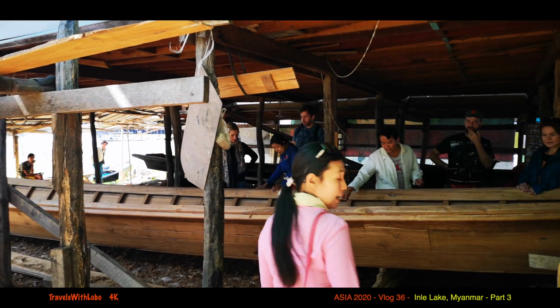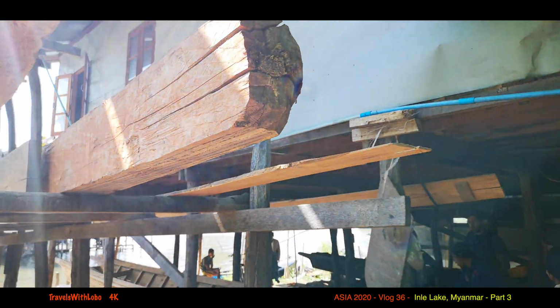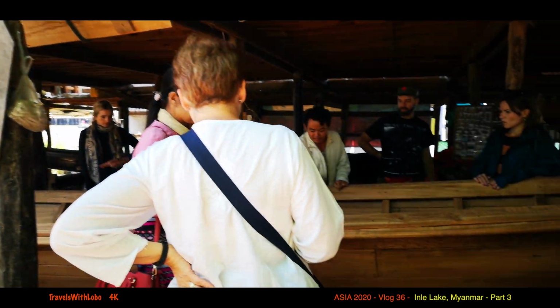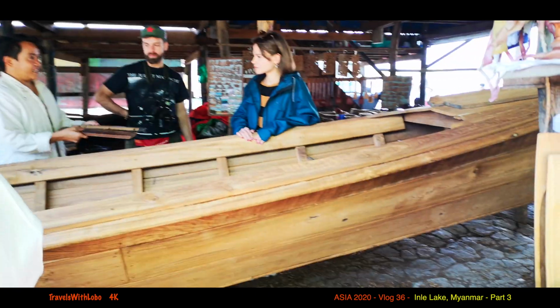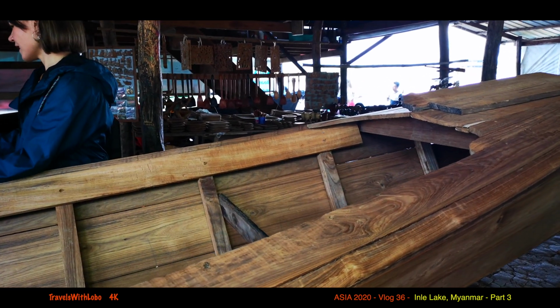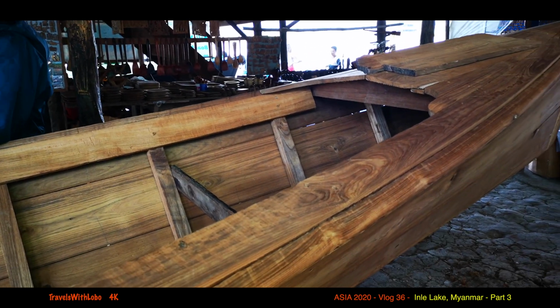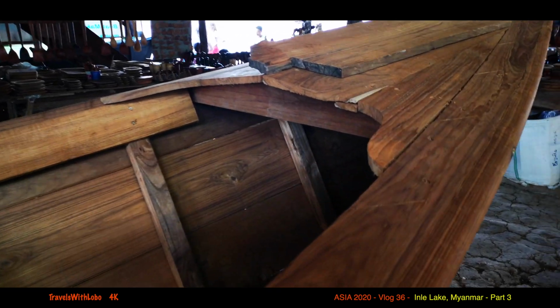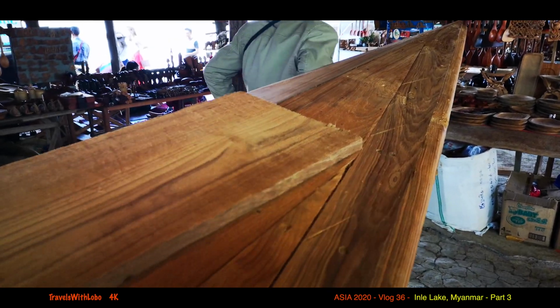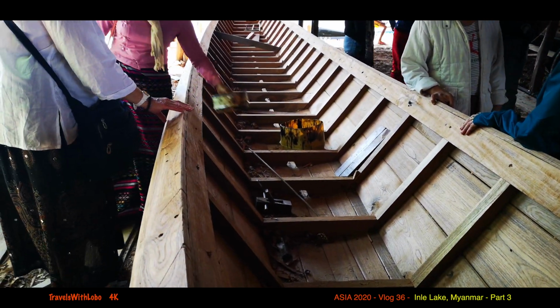Manufacturing of boats. The lumber is teak. I would imagine the whole boat is made of teak. Doesn't it look nice? And then after that, as I try to get through here. Look at that teak wood. That would make a lot of nice teak tables.